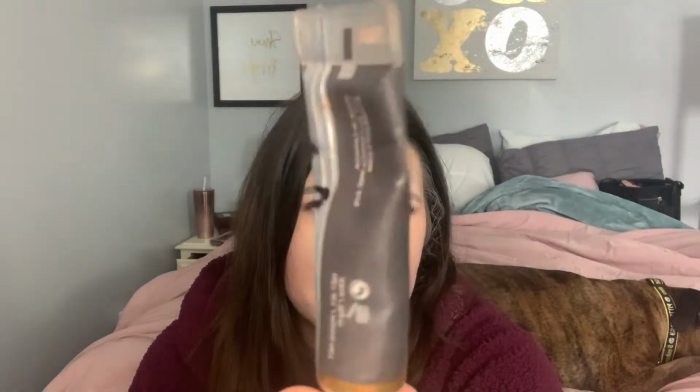I mostly just use it under other lipsticks and lip glosses. I don't really use it when I'm not wearing makeup. But I am really impressed with this, and of course my goal is to use it up. So it's obviously going to be in here for a while, but I'm making pretty good progress, only being the first update. So next I have this body spray from Bath & Body Works.